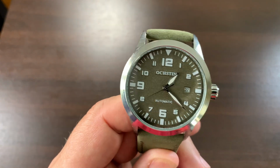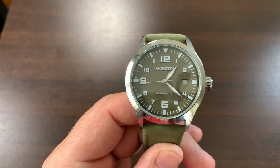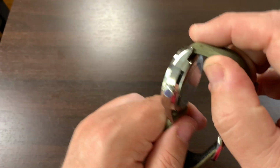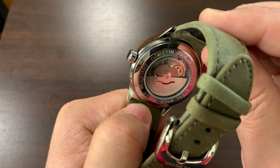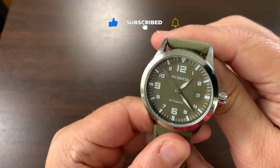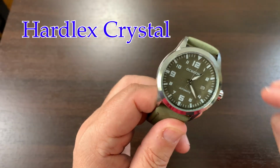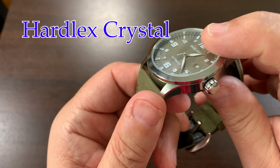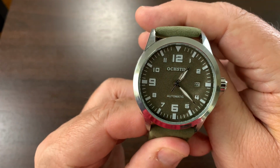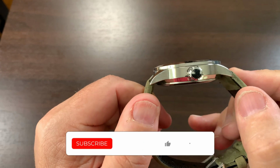I have a really surprising watch here that I got for under $30 on AliExpress. It's got a date complication. It's an automatic. Now, be careful here. It is only 3 bars or 30-meter water resistance. Hardlex dial, not a sapphire. Hardlex. The case thickness is 12.